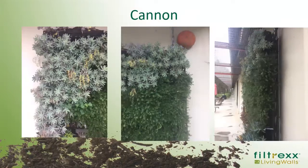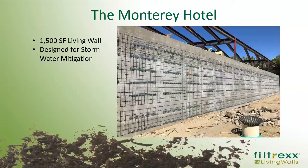Absolutely. Brian Patrick has just asked, would the height of the wall be limited to the drip irrigation tubing, i.e. Netafim will hold 8 feet of water? Well, I'm not really sure I understand the question right. Basically, you'd have to calculate the water requirements per plant, and then you'd have to have multiple valves, which I'm going to show on this Monterey Hotel. This system is 1,500 square foot, and there are I think 6 valves feeding the water to this system.